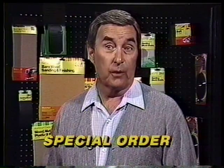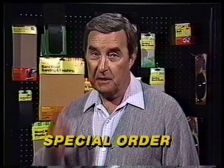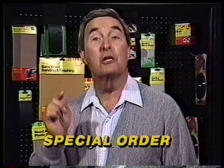Whenever a customer calls up to verify price and availability and then promises to come by to pick up the merchandise, you can use the order function. Special Order operates virtually the same as Order, except that Special Order allows you to sell items that you don't normally have in stock.